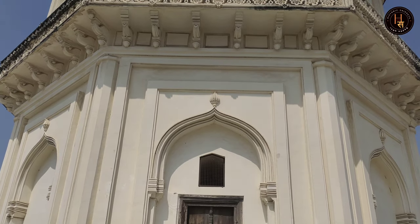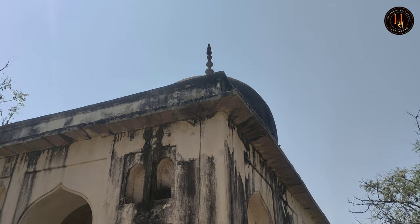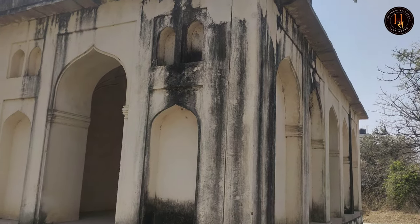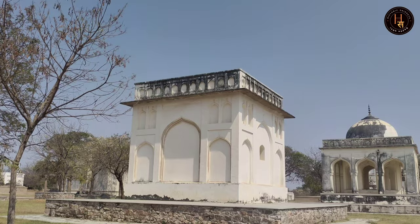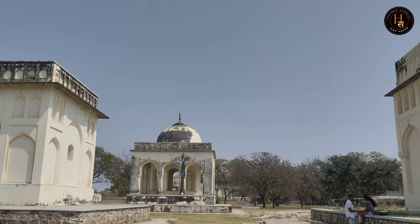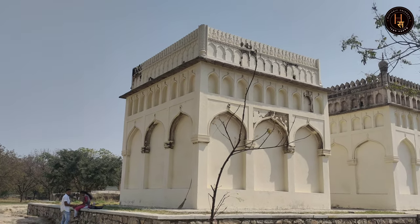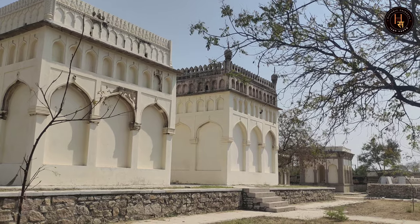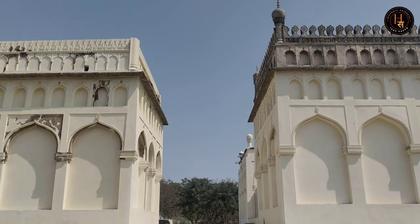However, one of the most impressive tombs belongs to the founder of Hyderabad, Muhammad Quli Qutub Shah, and rises to a height of 42 meters and is protected by a large dome. Minarets and ornamental parapets complete the Islamic architecture of his tomb.